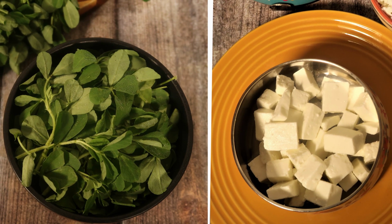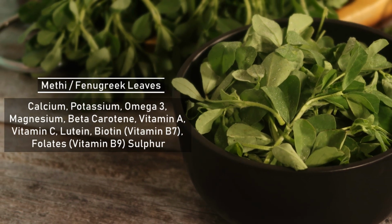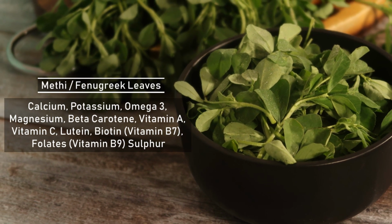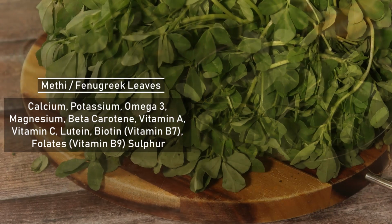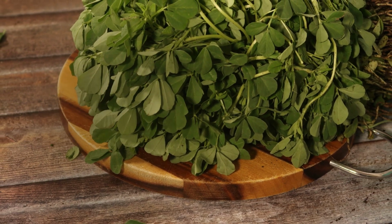We are fortifying the kebabs with methi leaves and paneer. I know what you're thinking, but methi leaves do not make it bitter at all. They just add loads of nutrients to these kebabs. Methi leaves are rich in antioxidants, biotin and sulfur, making them very beneficial for your eye, skin and hair health. They are good for your heart as they are rich in omega-3, calcium and magnesium.